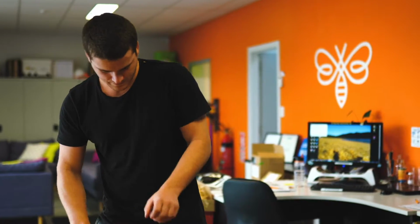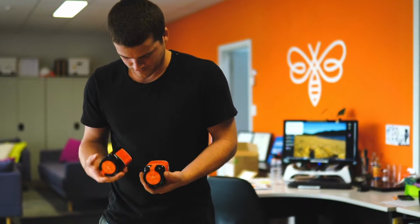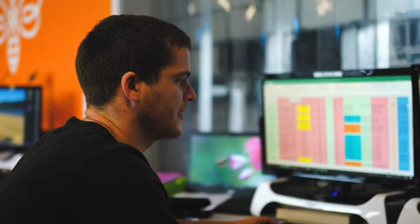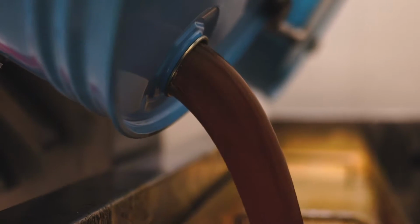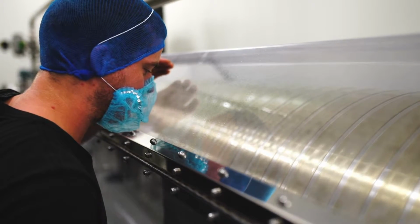I work at Wedderspoon Organic. We produce honey, and my role is the processing and the filtration of that honey, and also the fixing and maintenance of the packing line, which is semi-automated.